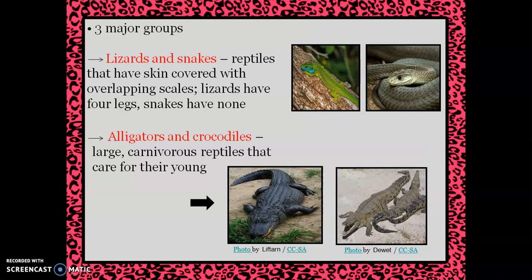This is more of a common type of lizard that you would see, and a snake here. You have both venomous and non-venomous lizards and snakes. They're not poisonous. Poison is ingested. Venom is injected. So anything that would bite you, and you would be harmed by it, other than infection setting in, that would be a venomous reptile.